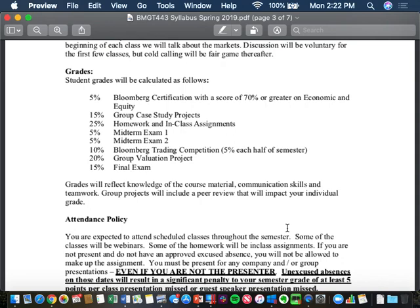There'll be 11 homework assignments throughout the semester. They're coming at about 1 a week, so just assuming you're doing at least 1 assignment a week when there's not an exam. And then there'll be 2 midterms, each worth 5%.